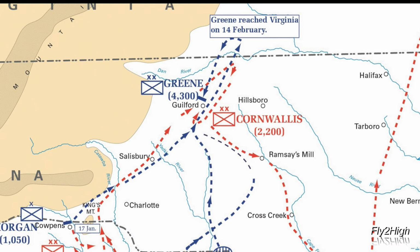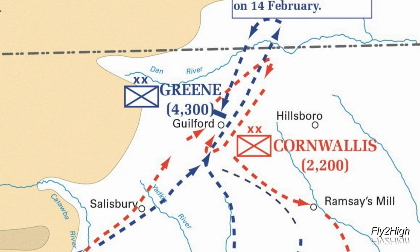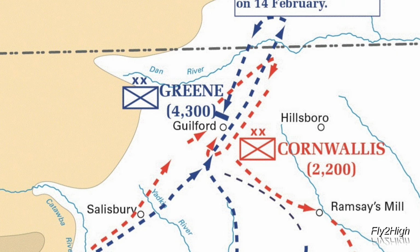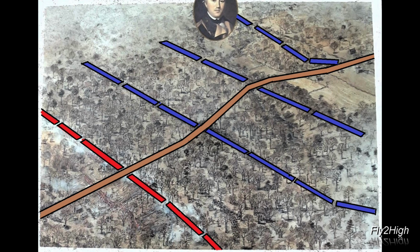General Greene received reinforcements in Virginia, swelling his ranks to over 4,000 soldiers. He then moved against the British, finding his opportunity here at the Guilford Courthouse. He prepared for the fight. It was 15 March 1781, a Thursday. He arranged his soldiers in 3 lines, one behind the other, forming 3 defensive obstacles for the British to fight their way through.